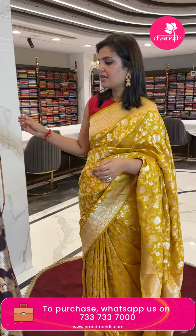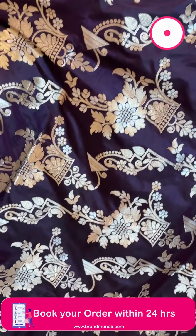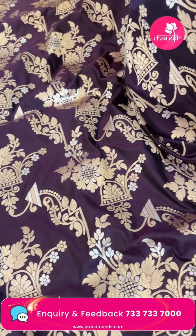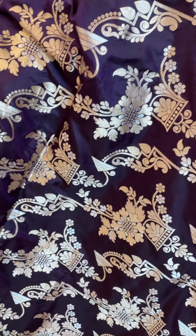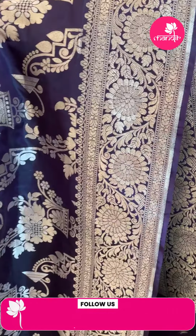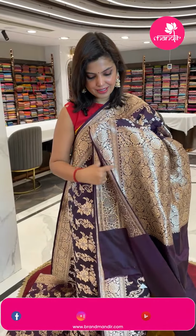So next saree, we have a lovely deep violet, almost a brown violet combination shade. In this saree, the pattern is so different and so pretty. The florals look like flowers arranged in vases, hanging florals and florals in vases, very nice. The saree is inspired by Mughal architecture and Mughal patterns. Very nice, the color and the weave. And this is the border with florals. So dull gold and silver saree, with step and raindrop patterns, very different patterns on it.